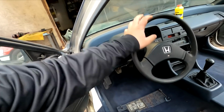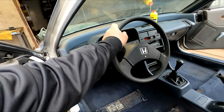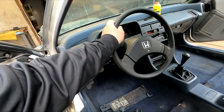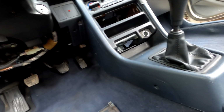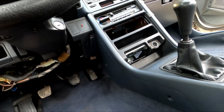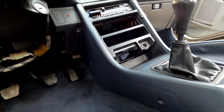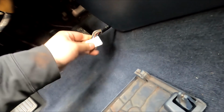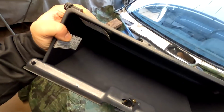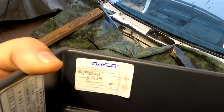Pull all the panels back on, and then completely clean all of the dash and stuff with all the dust and stuff that's on it. And then I'm probably going to see if I have a radio I can throw in here. And I just realized, where's the cable? Okay, uncut. That's good.